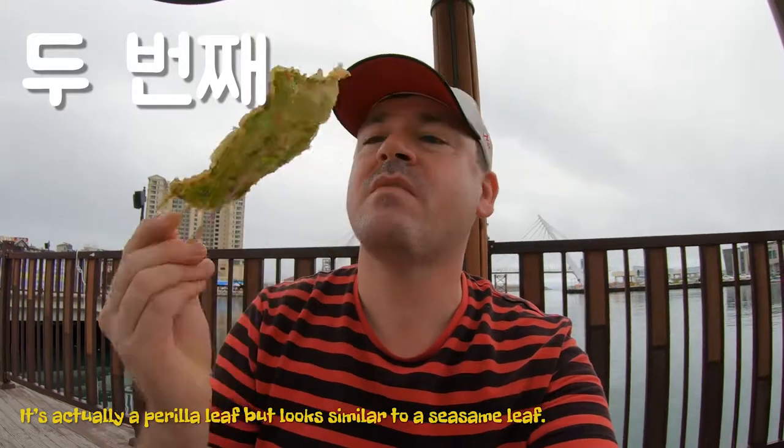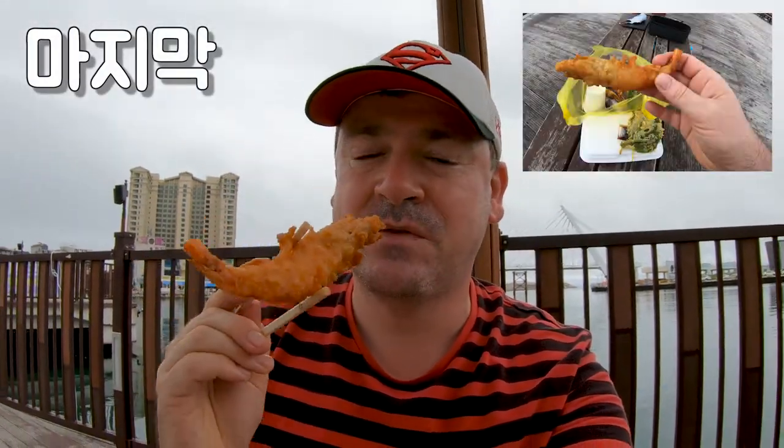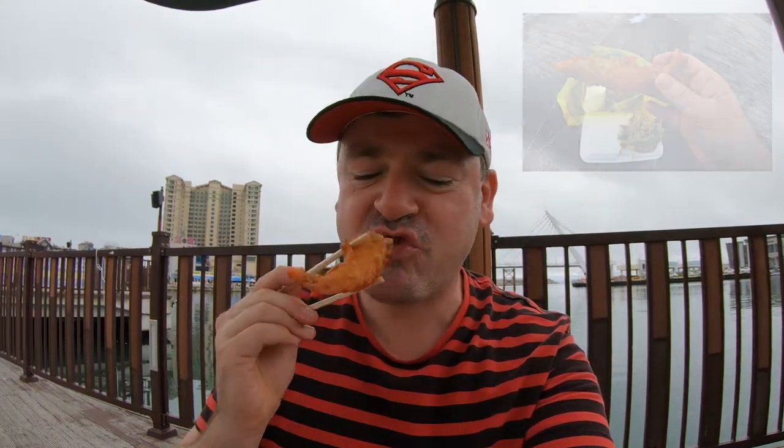It's really good. And second one, yeah, catnip tigim, fried sesame leaf. Bit messy. And the last one, sayo tigim, fried sayo, fried shrimp. Delicious.